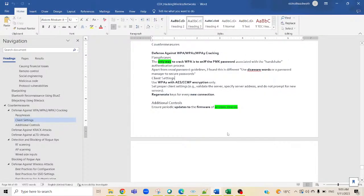So let's see some of the countermeasures for hacking wireless networks. Defending against WPA, WPA2, WPA3 cracking passphrases. The only way to crack WPA is to sniff the PMK password associated with the handshake authentication process.